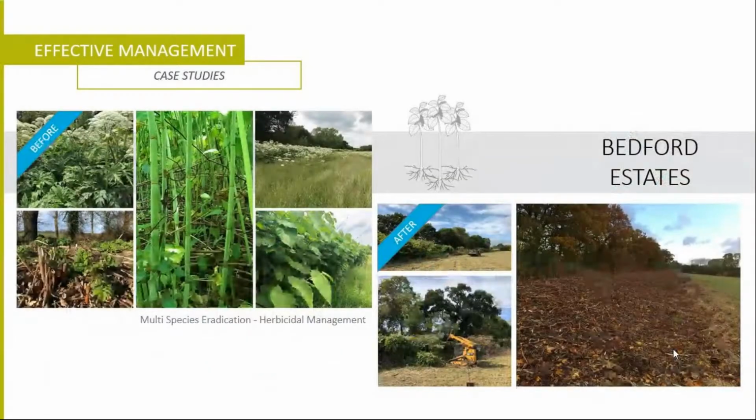We've done some herbicide management on this particular project where we had Japanese knotweed and masses and masses of giant hogweed, and this was controlled with multi-season eradication. I think we're now into our 4th year of treatment there, and there's very little growth returning.